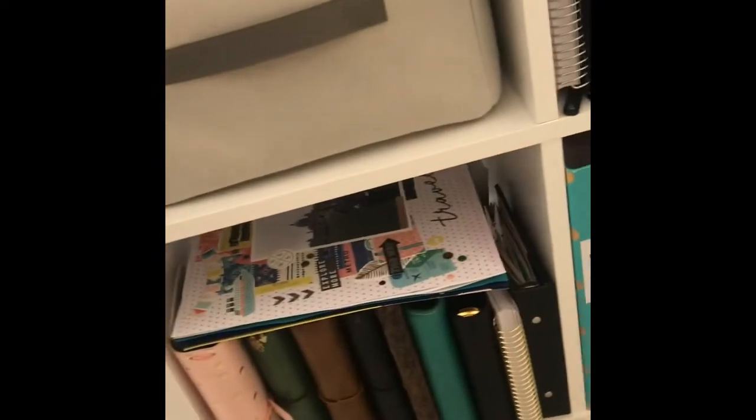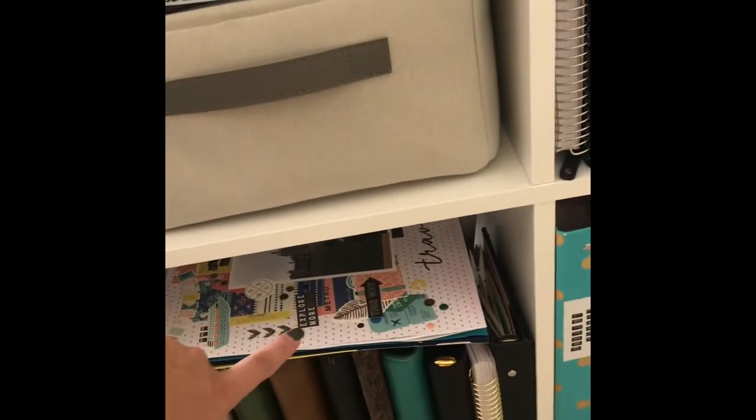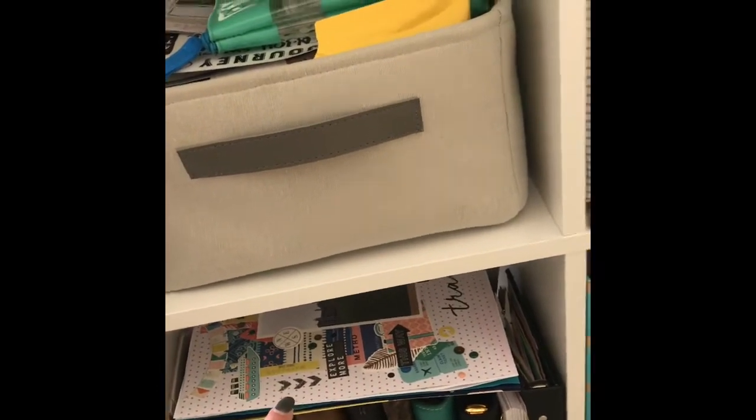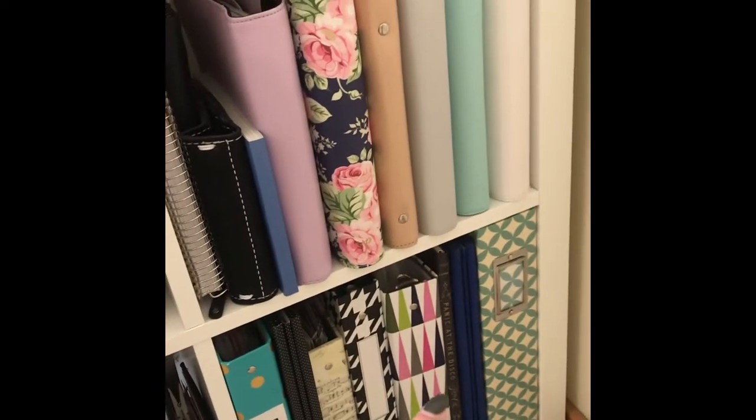On the bottom here, I've just got some TNs and ring bound planners. These are some scrapbook layouts that I need to put in some 8.5 by 11 books. And then I've got binders and scrapbooks down here.